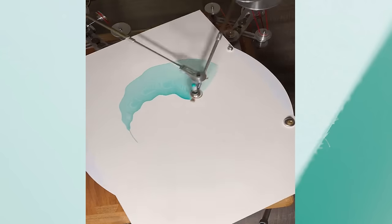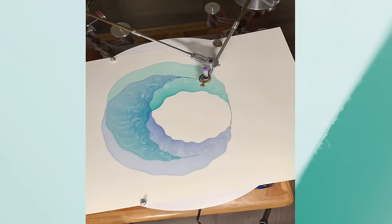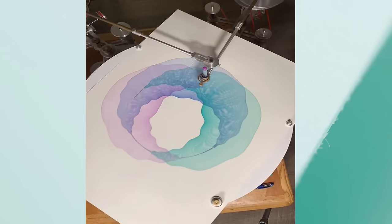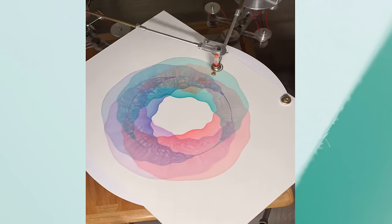A mechanical marvel in the hands of a master. With precise movements, the artist guides the contraption across a canvas, creating intricate patterns that dance before your eyes.